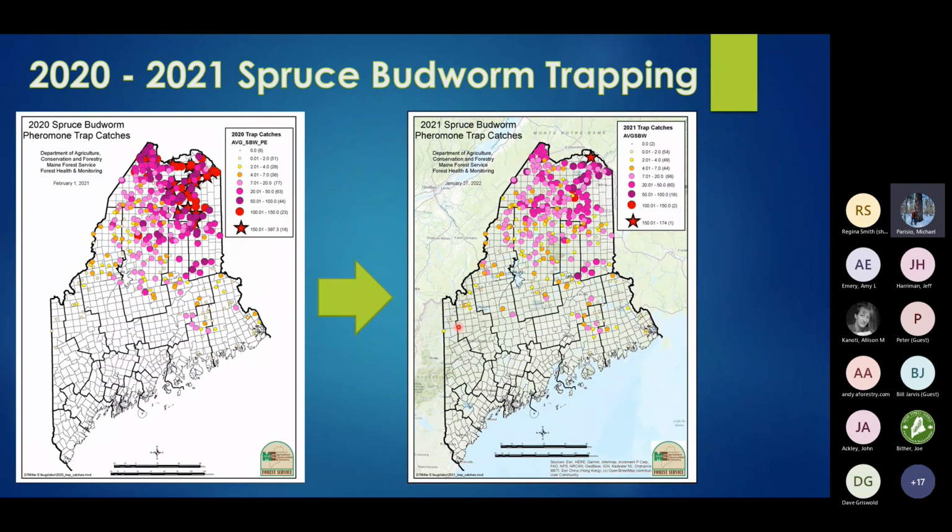So seeing that, we had some reason to be concerned, but again, 2021 proved to be interesting. So looking at 2020, where we still had that elevated number of those highest traps, we drop all the way down to just one at that highest category, and that's up here in Madawaska. Kind of an interesting story. We would have expected things to stay high, but they appear to have tailed off somewhat.